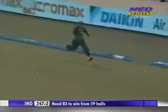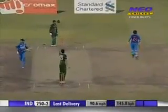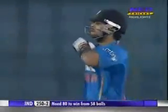Full toss, that's gone. Nasir Jamshed, will he get to the ball? He stops it with his boot. 3 runs picked up by Virat Kohli. 250 comes up for India. 250 for 2. It's now 80 more from 58 balls.